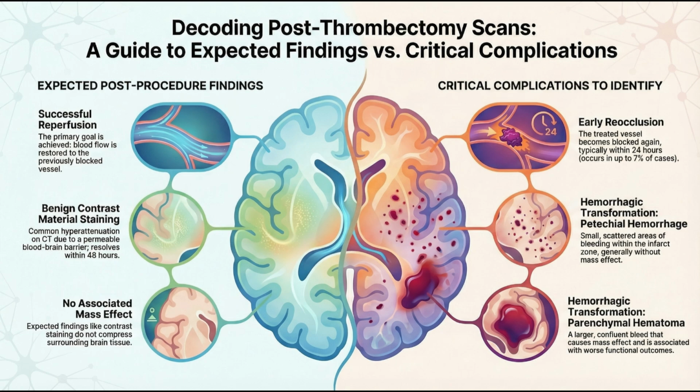But it introduces a whole new complex phase in stroke care. For sure. Once the team has navigated up into the brain and physically pulled out that clot, the work is far from over. The moments and the hours after that procedure require intense, meticulous monitoring. The clinical team has to know if a patient is having an expected, mostly benign side effect or a dangerous, potentially catastrophic complication. And this all comes down to imaging.